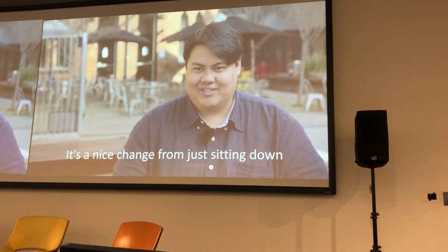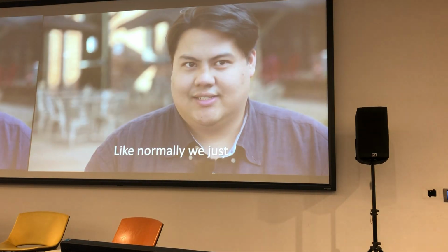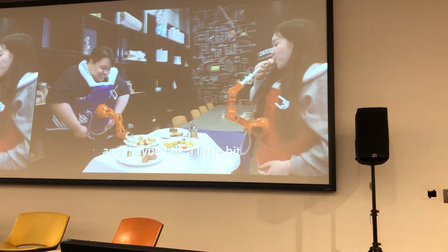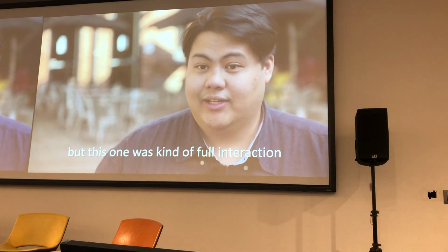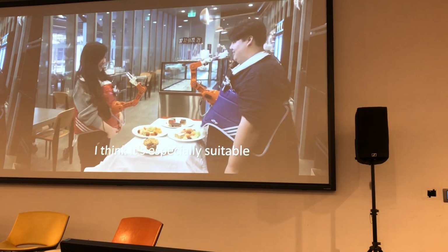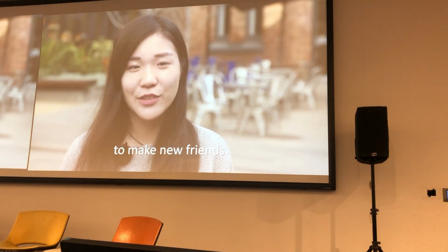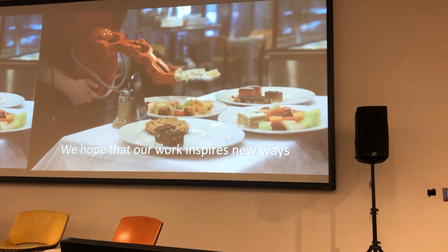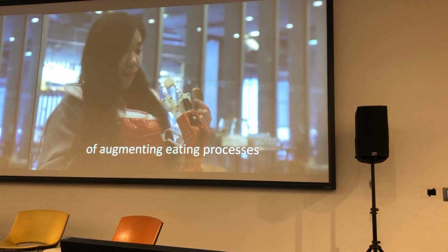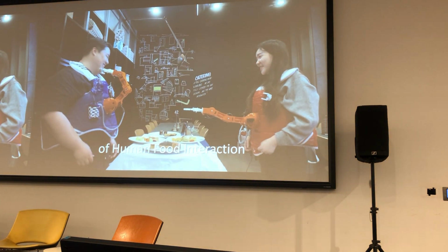It's a nice change from just sitting down and shoving food in your face. Like normally we just look at our mobile phones and maybe talk a little bit, but this one was kind of full interaction with the person. I think it's especially suitable for like party games, and I think it will help to make new friends. We hope that our work inspires new ways of augmenting eating processes, ultimately contributing to our understanding of human-food interaction.